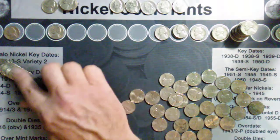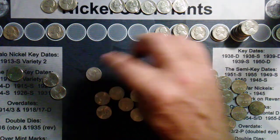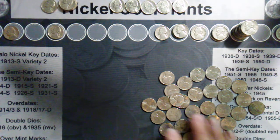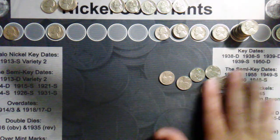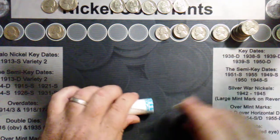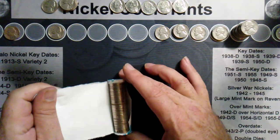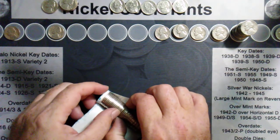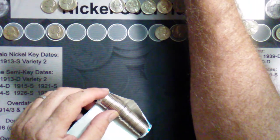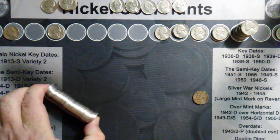Just 75 Philly. 95 Denver. Alright, well, so far, just that 70S. Let's see if we can get lucky in this one. What do we got? 1990 Denver. Alright, well, I don't see anything else, so I'll bring you back in on the next find.